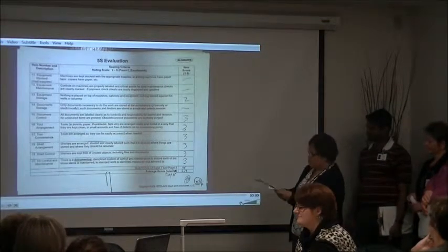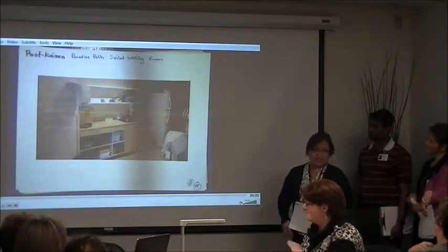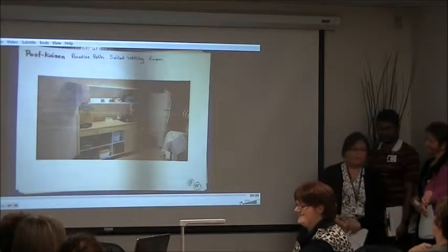Here's the picture of the room. Neat and clean, everything in place. Thank you.